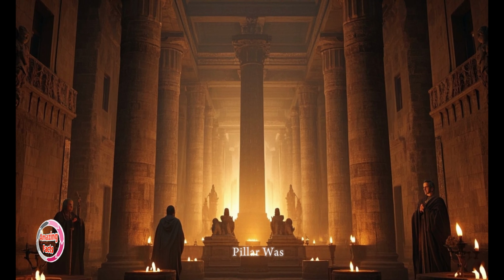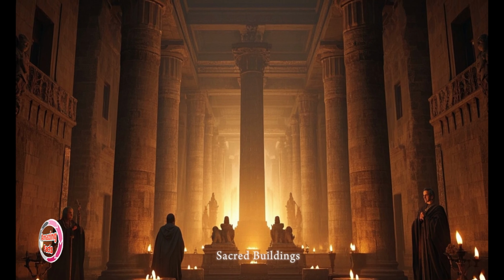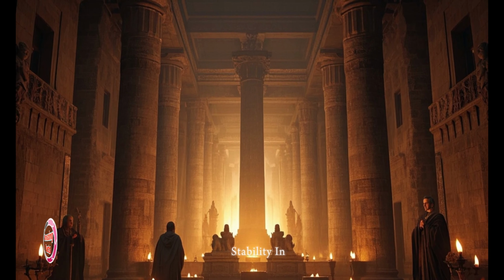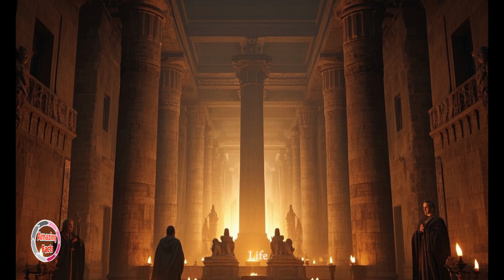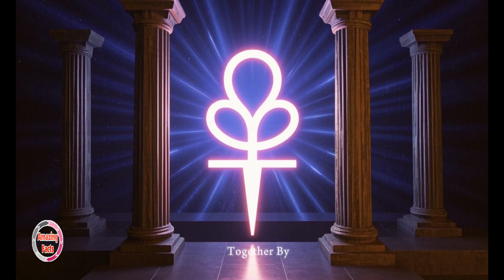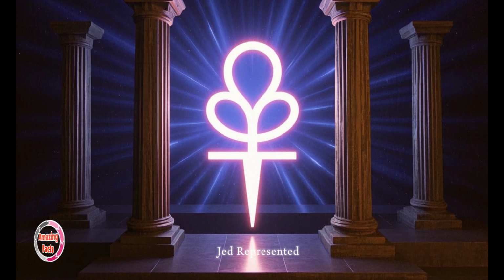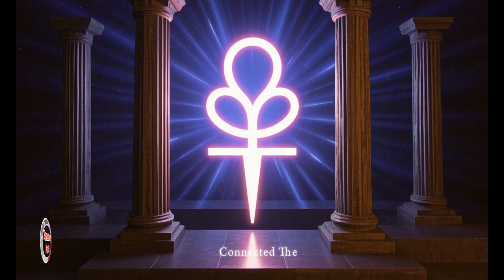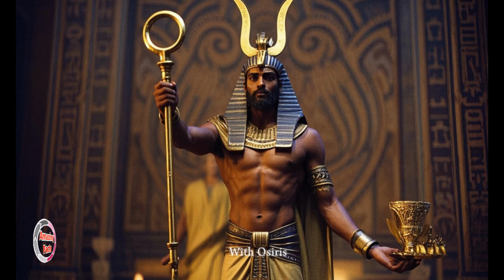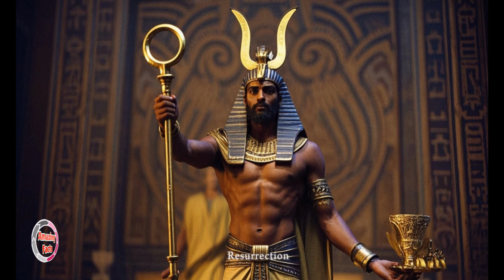The Djed pillar was often shown in temples and other sacred buildings, serving as a reminder of the importance of strength and stability in life. The Egyptians believed that the universe was held together by 4 pillars, and the Djed represented the central pillar that connected the earth to the sky. It was also associated with Osiris and was seen as a symbol of his resurrection.